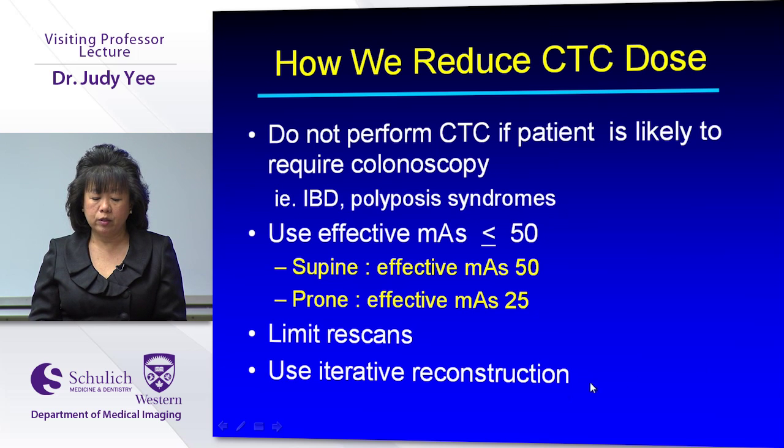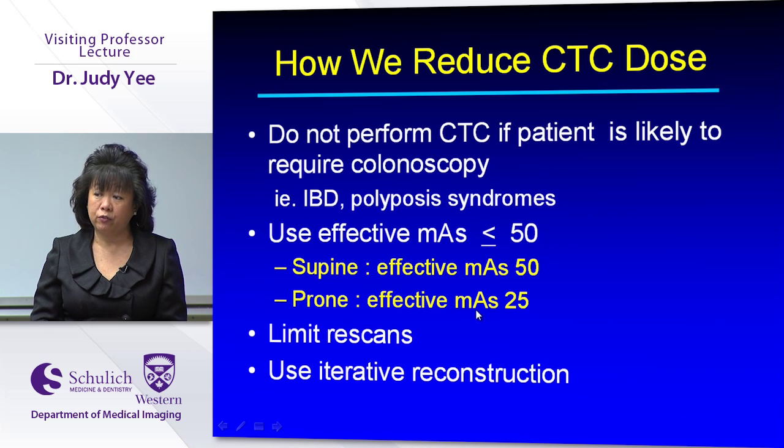As I mentioned before, in the supine, yes, we use the effective mAs of 50, but in the prone position, we've actually cut that in half, and that's been very helpful. Now, you'll find that, in evaluating extracolonic findings, it's going to be tough on the prone views, right? But we'll do that on the supine views.